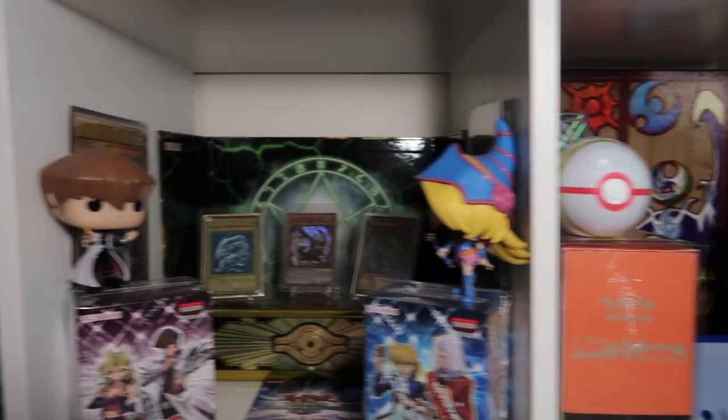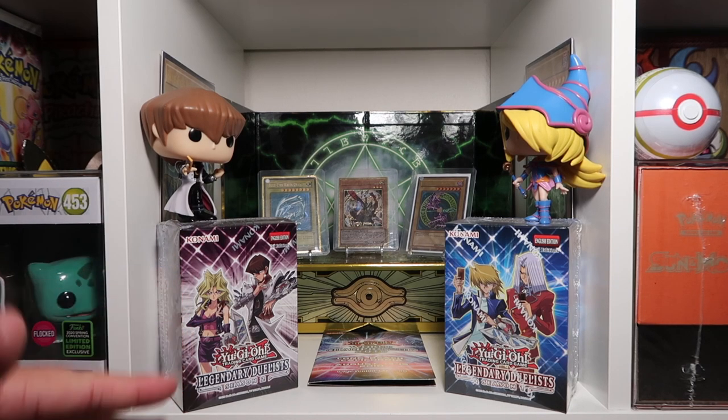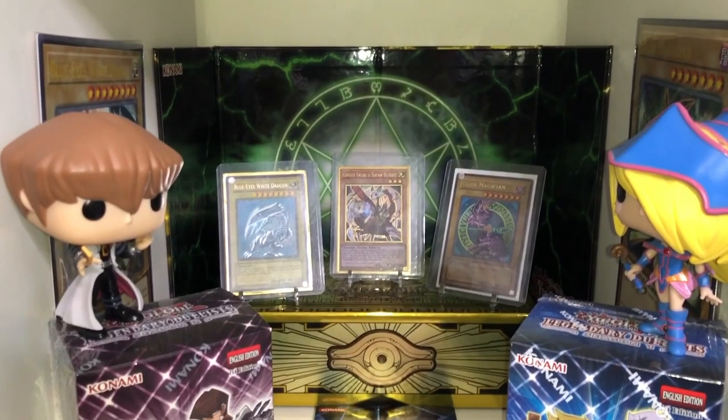So moving on, another section that is very minimal, but I love it the way it is, my little Yu-Gi-Oh! Shrine.